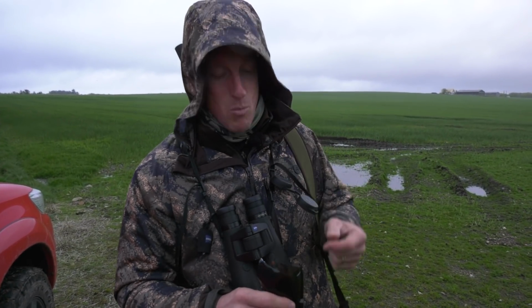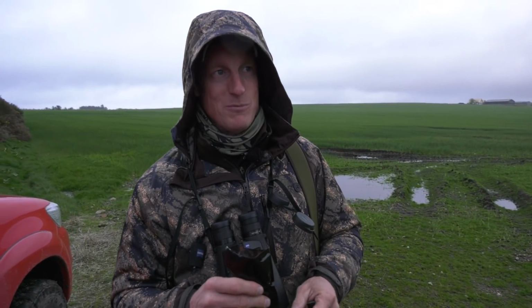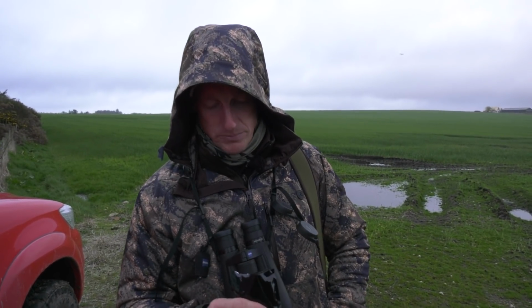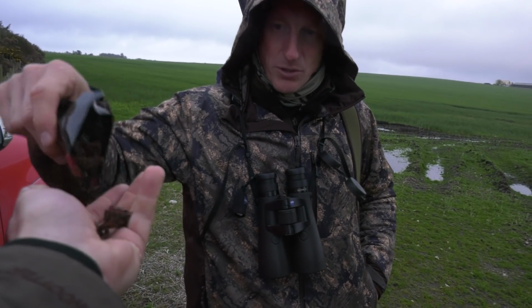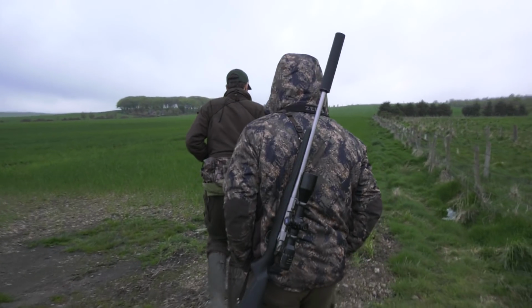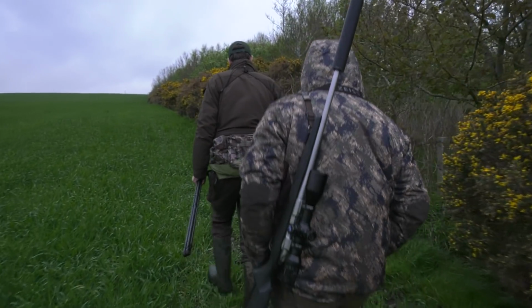Venison. Quite a little pâté, isn't it? Made by the man himself. Sweet chilli. It's not that spicy though. We encounter a young buck en route.